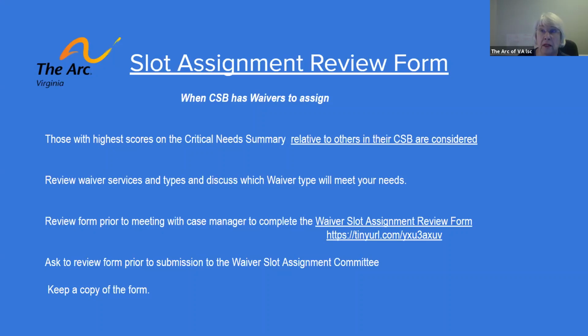You may request to help prepare the information that will be included on the form and ask to review it before it's presented to the committee. The information on the form is non-identifying. There's no identifying information on it, so you have complete confidentiality there.